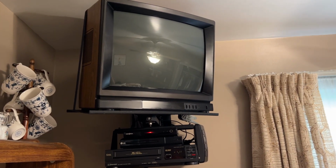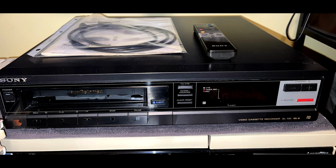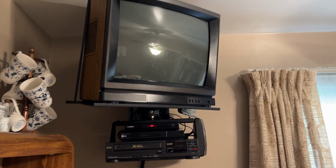And VCRs at the time were, and that leads to another story I'll have to do in another video. My Sony Super Beta SL100 in the other room is the same one I've had back then, and that one only had a 14-channel memory, and all the channels we watched were in the low band, like 2 through 13. That's all I ever got programmed into it.